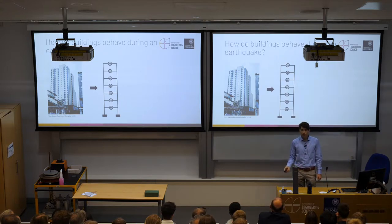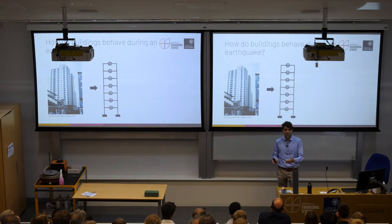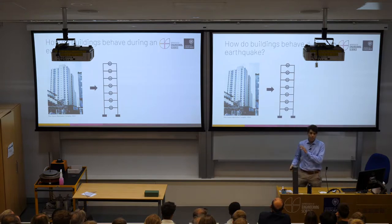Now, what about the earthquake? By doing something that is 2D, I'm essentially assuming that the earthquake is just acting along one direction. In reality, it's acting along three directions. But this is a sufficiently good simplification.